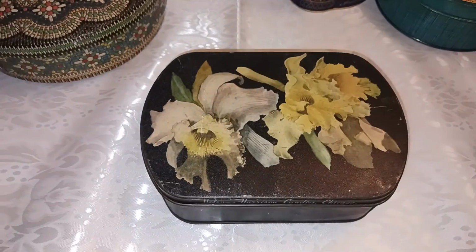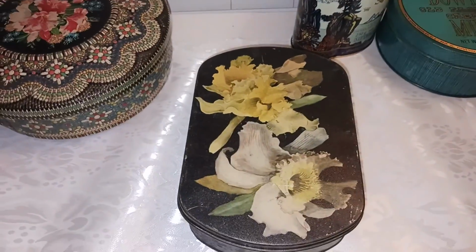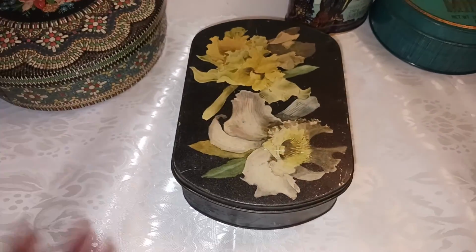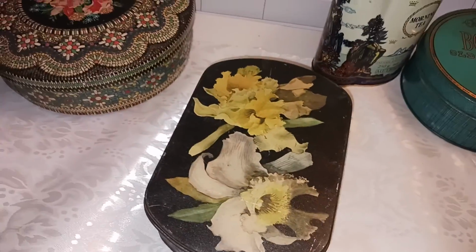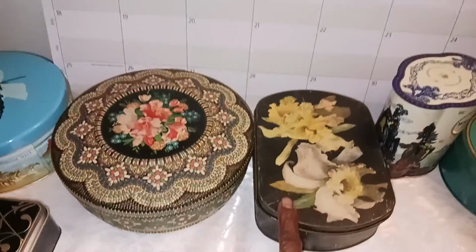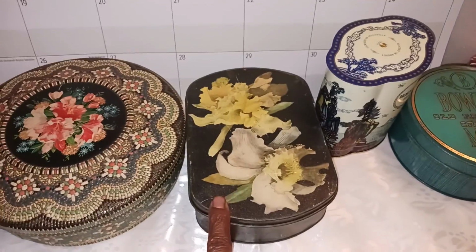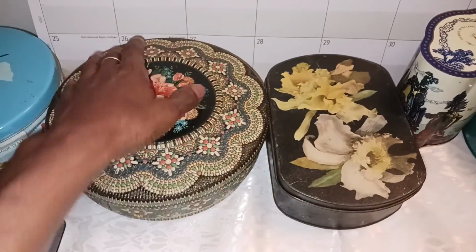Now, it's not in pristine condition, but I like vintage, and I like some of my vintage to look vintage, like it's been old and used. So that's where I put this particular Helen Harrison Candies. I would like to think this is 50s. That's what I would like to think.